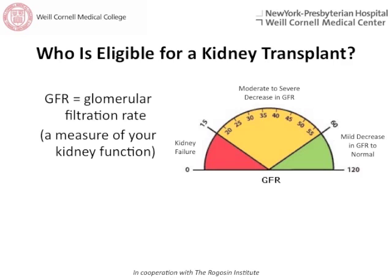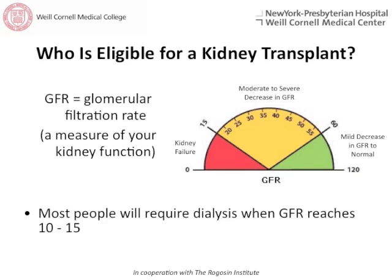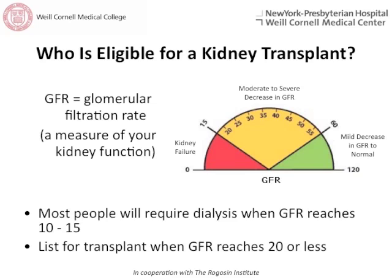As you can see in the graphic on the right, in the yellow section, people with kidney disease have a GFR between 15 and 60. Patients with kidney failure have a GFR of 15 or less, as indicated in the red section of the graph. Patients usually require dialysis when their GFR reaches 10 to 15. However, patients can be listed for transplant once the GFR reaches 20 or less.